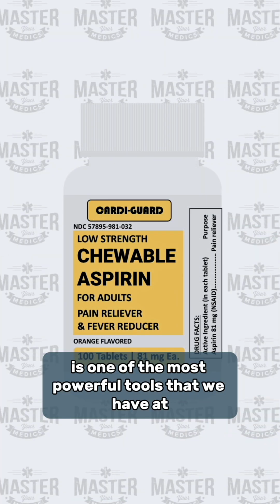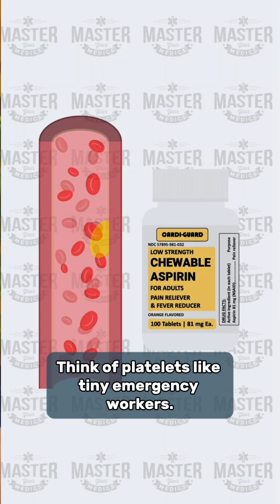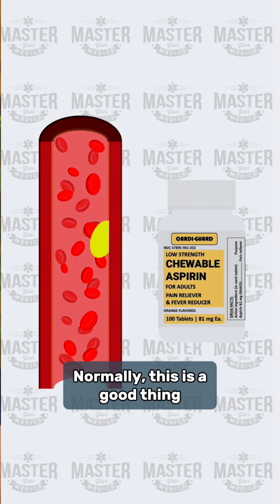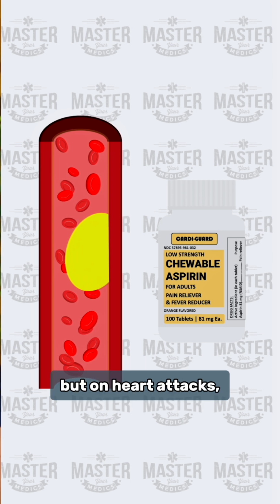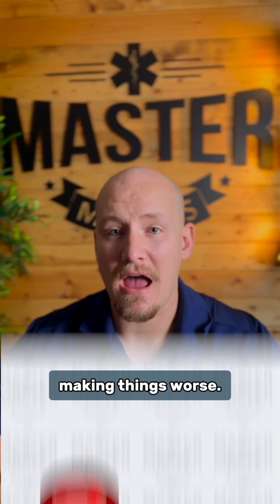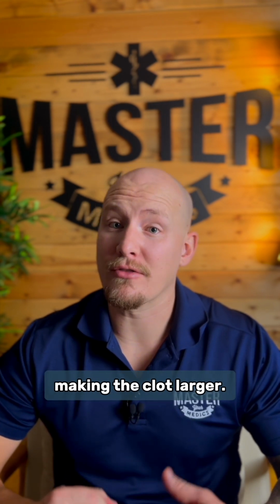Aspirin is one of the most powerful tools that we have at stopping a heart attack. But why is that? Let's take a closer look. Think of platelets like tiny emergency workers. When a blood vessel is damaged, they rush in to form a clot. Normally, this is a good thing. But in heart attacks, platelets are clogging a blocked artery, making things worse. Aspirin stops those platelets from being able to clump together against that clot, making the clot larger.